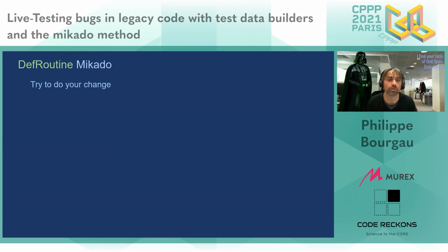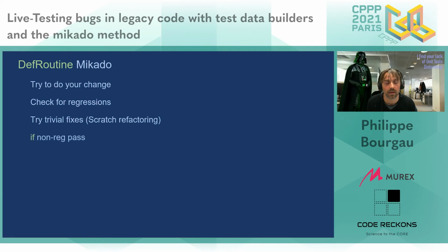So here's how it goes. First, you try to do your change. Then with your change, you check for regressions using your non-regression criteria. You can try some trivial fixes, what we call scratch refactoring. It also helps you understand exactly what's going on and what might need doing. If the non-regression passes, then it's great. It means you can commit what you did.